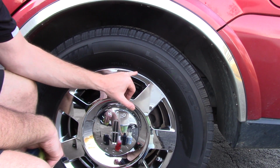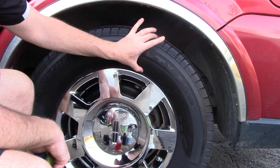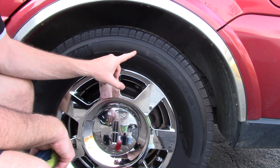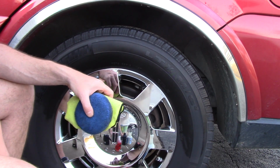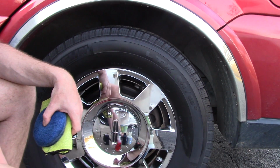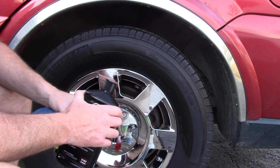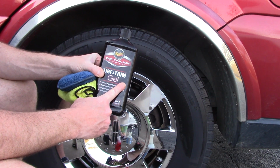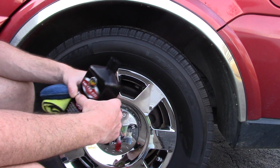Now, for me, as a professional detailer, I like a satin look, a very new, crisp, satin matte finish to the tire. These particular water-based dressings, whether it's Chemical Guys, VRP, or you can use, I'm a big fan of Meguiar's. They actually have a water-based tire dressing. This is called Tire and Trim Gel. It can be used on tires, and it can be used on trim.